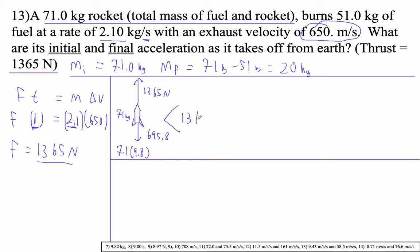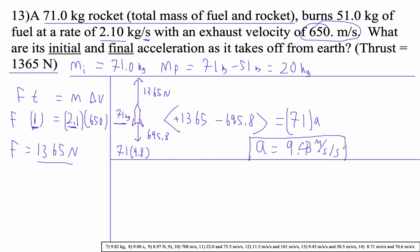We've got 1365 up and 695.8 down, and that equals the mass, 71 kilograms, times A. So 1365 minus that 695.8 is 669.2, and I'm going to divide by 71. I get roughly 9.43. It's 9.425, so I'll say 9.43 meters per second squared. All right, so that's our initial acceleration, okay?